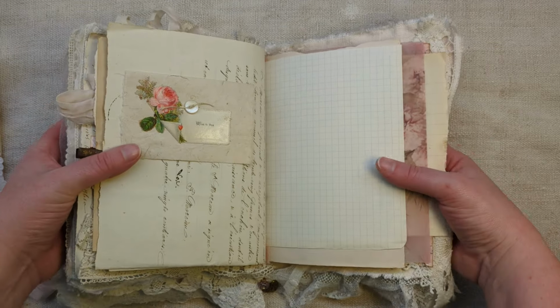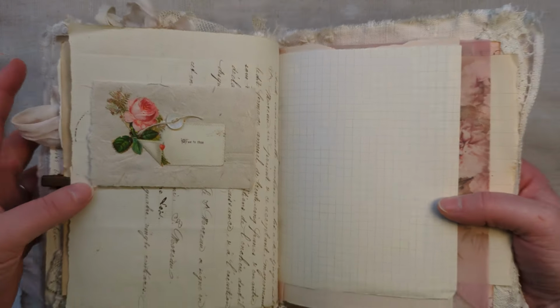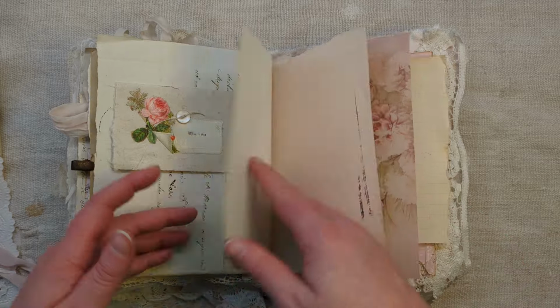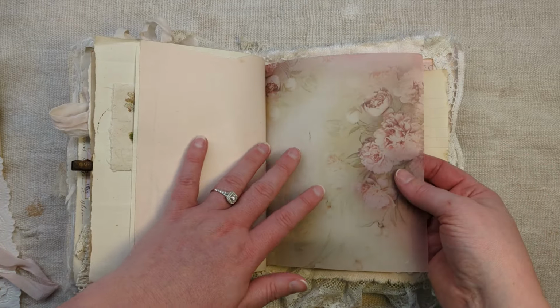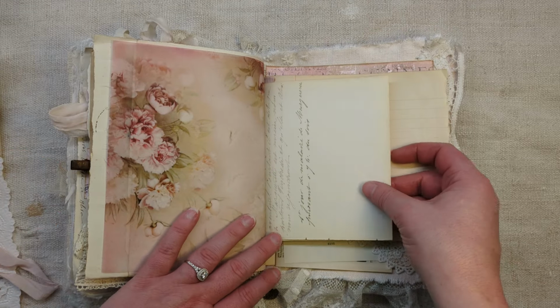Are they called German scraps? I think. And she's just stuck it on there with a little button. Again, really, really sweet and delicate. I love that. Some more paper. That's that really pale pink paper. The other side of the printed vellum. Absolutely love that. It's really pretty.